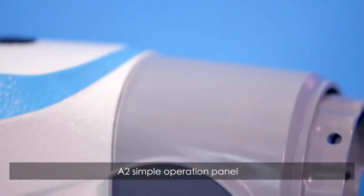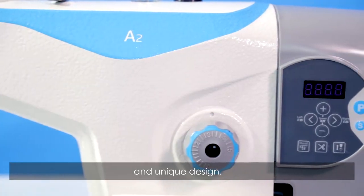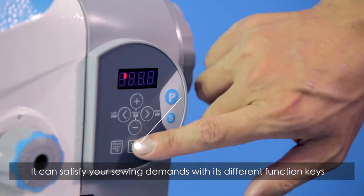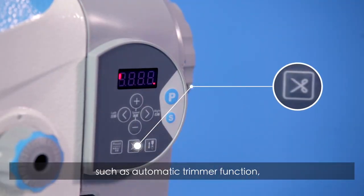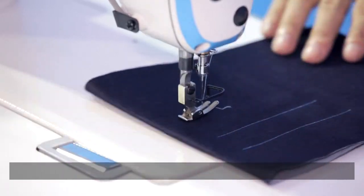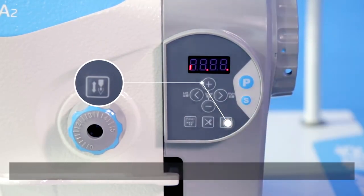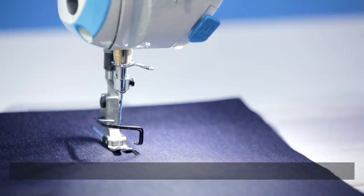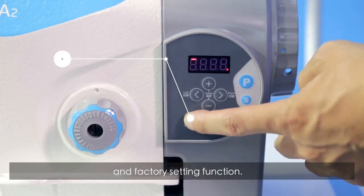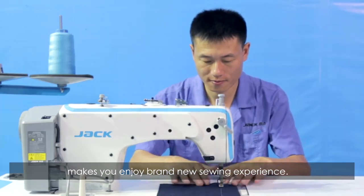A2's simple operation panel makes you easily understand with its visual marks and unique design. It can satisfy your sewing demands with its different function keys such as automatic trimmer function, different sewing mode function, stop position, and a factory setting function. Intimate design makes you enjoy a brand new sewing experience.